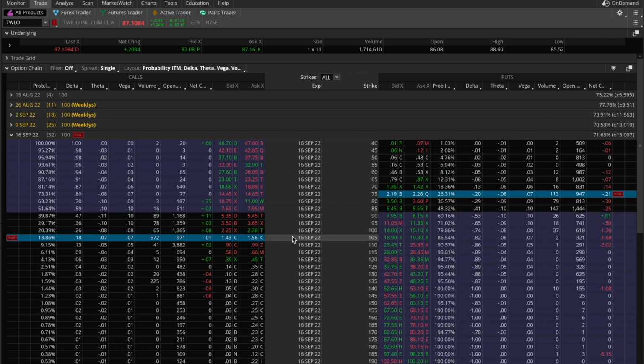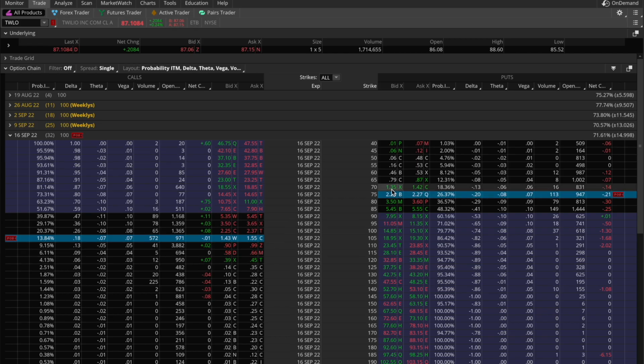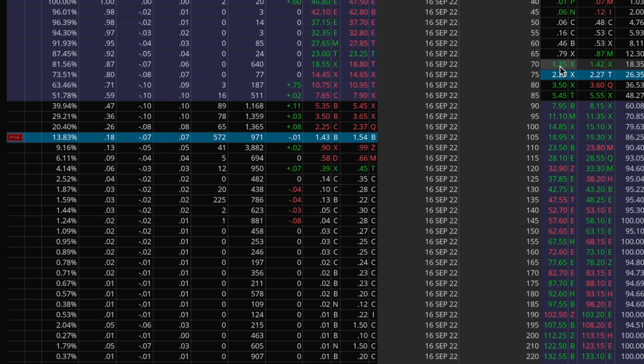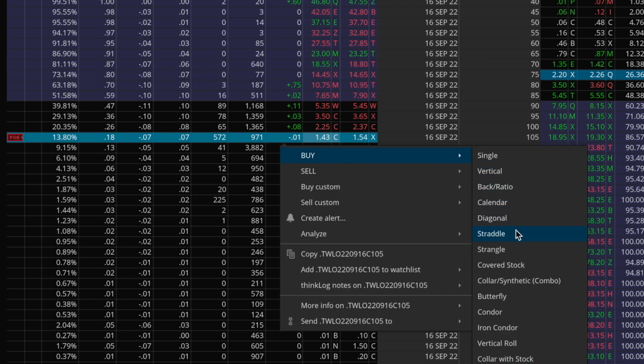So for example here, let's say a week goes by and the value of the strangle drops by 50%. I'm going to go ahead and take my profits at that point, right? Because otherwise I would have to wait another 3 weeks basically at that point to make the next 50%. And that's a lot of time, of course, for the stock to potentially move against my position here and take back all those profits. So therefore, what I'm going to do here is right click on the call option and go to buy and strangle.